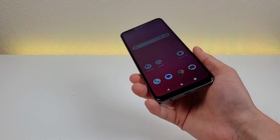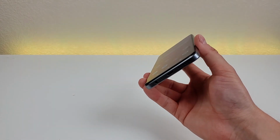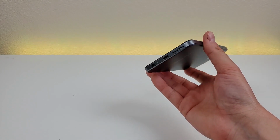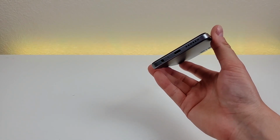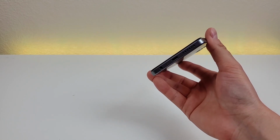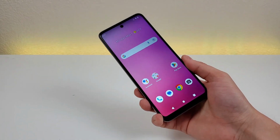So if you want to use your traditional wired headphones, you can use that with the Celero 5G Plus. And I think another thing about the headphone jack is that it's one of those features that really doesn't take away from the phone at all, and there's really no downside with having it, so we may as well have it. So I'm glad that it is present here with this phone.